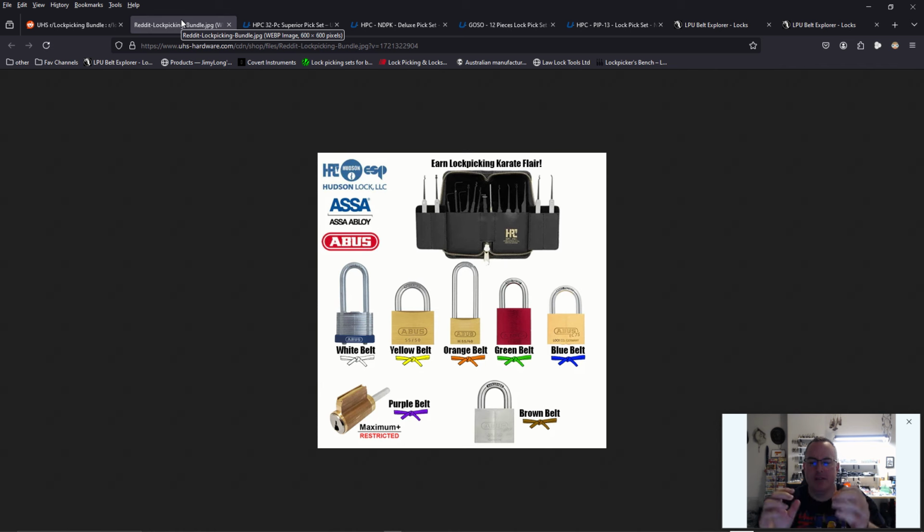The heart's in the right place. The idea's in the right place. There's money to be made, as well as growing the community. There's nothing wrong with capitalism and growing the locksport community, in my humble opinion. Somebody may say, oh, this is garbage, we should get rid of this, we should ban UHS, and we should only recommend that new lockpickers have to scrounge the internet and eBay to find sellers and ask them for the exact locks that they need. No, that's not what I recommend.